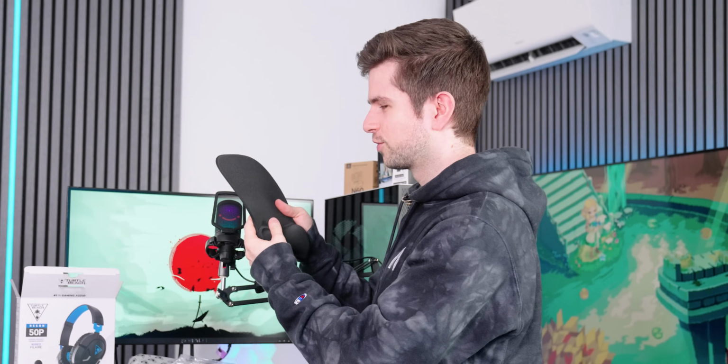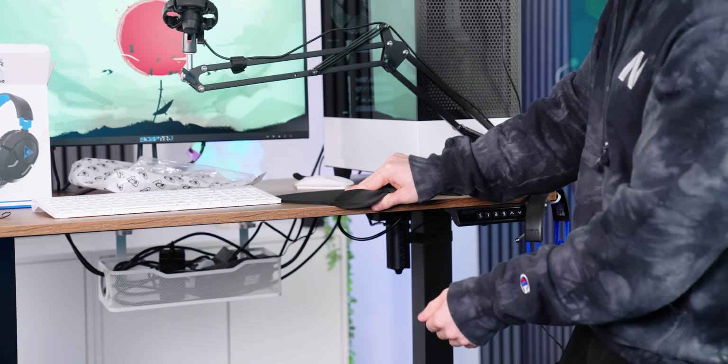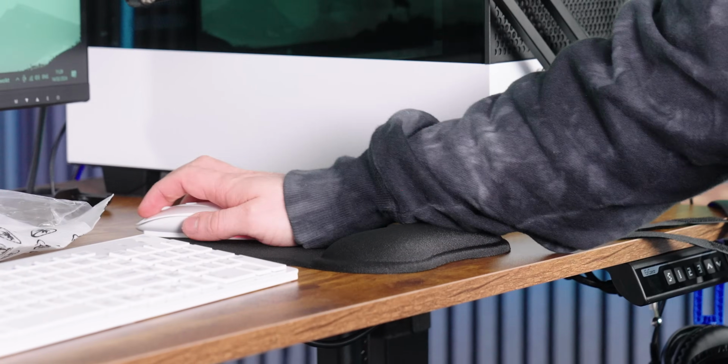By the way, if you're a real gamer, this makes me think of something that I don't want to show in a video. It does have a huge amount of grip though. I can move this whole desk with the mousepad. Like, I gotta give it that. Now, you won't hear me saying that it's not comfortable. It definitely is.